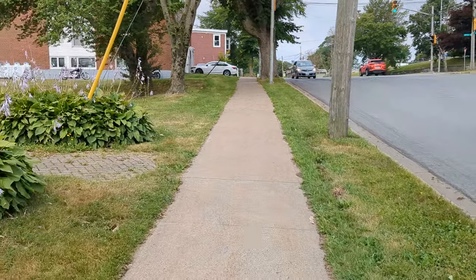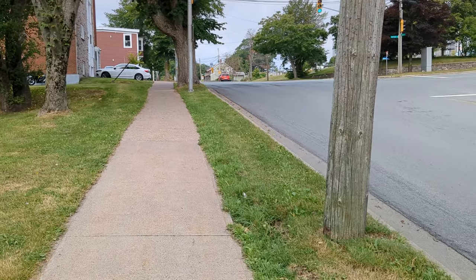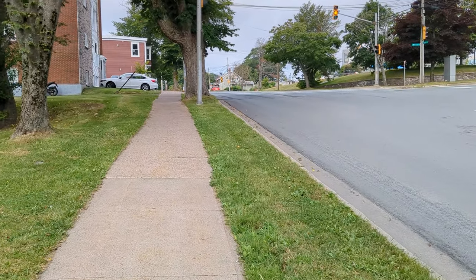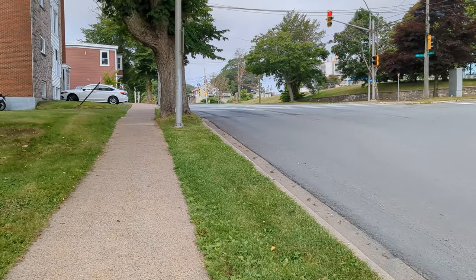I guess the city is trying to get rid of the tents. That's what's going on today. Anywhere there's a tent, they're asking you to tear it down.